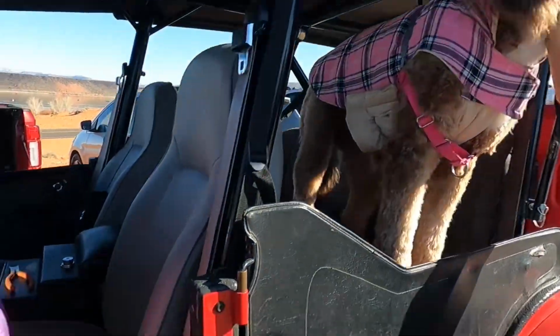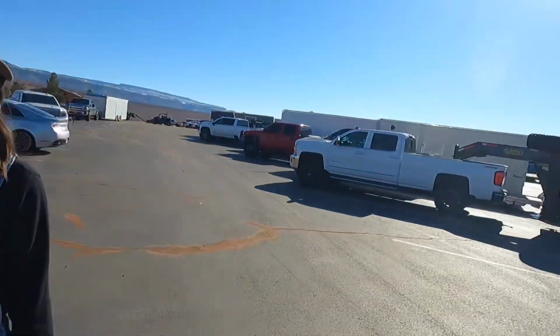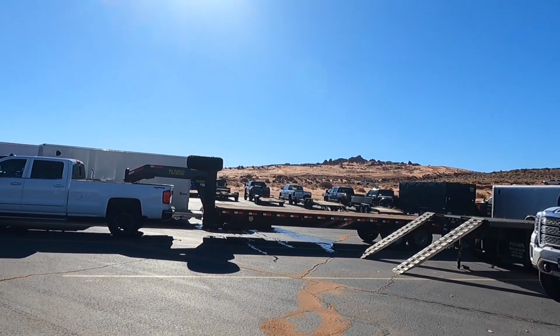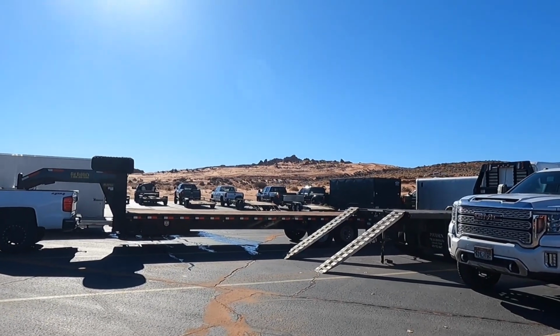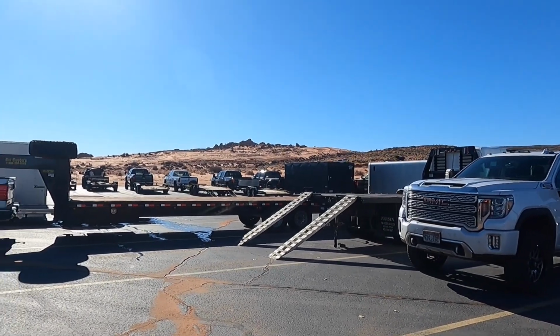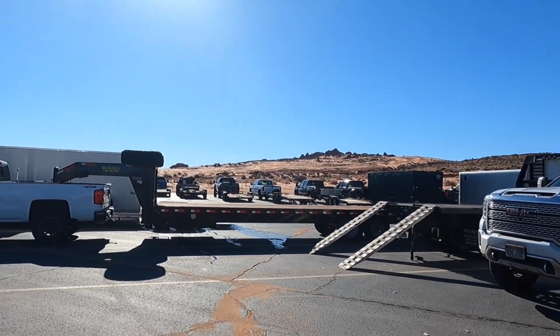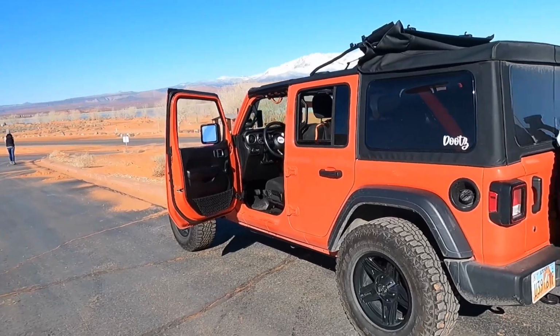So we got Harley with us today, but we're gonna go up here on the sand dunes. As you can see, back in here is all sand dune area. This is at Sand Hollow Reservoir, and there's a Jeep Jamboree going on, so you see all the vehicles going by. We might find some people doing some crazy stuff on the rocks, but we're not gonna do any crazy stuff.